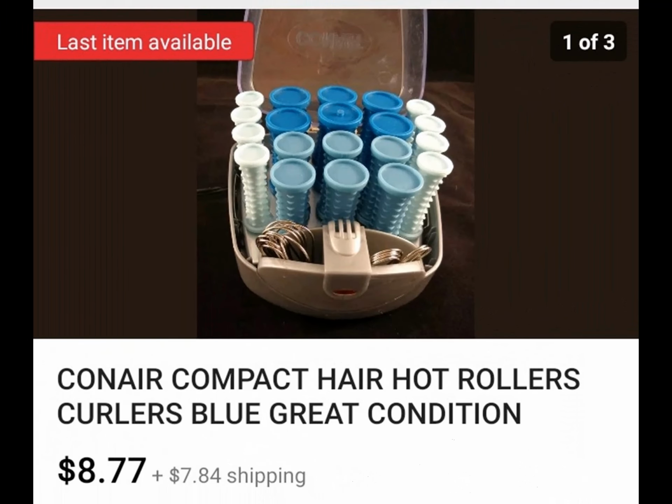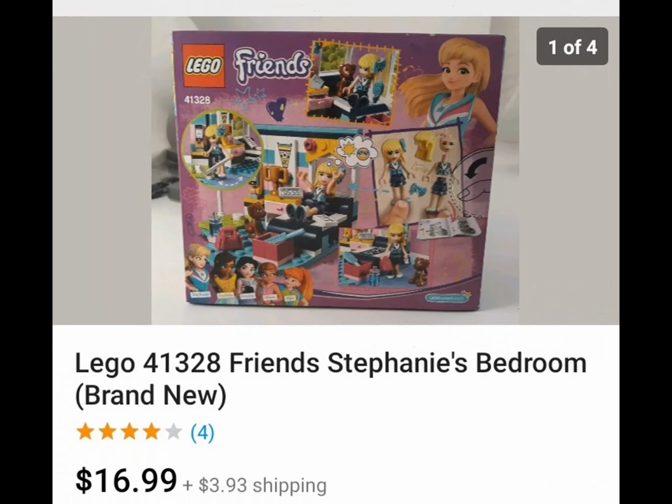Next item I probably wouldn't buy again, but I did buy it because there were 2 of them and they looked near perfect condition. Turns out it didn't have a whole lot of value, but I had $1 in it and I sold it for $8.77 and got shipping on top. Another one of these Walgreens purchases. Got the Stephanie's Bedroom Lego set. Bought it for $4.99, sold it for $16.99 with shipping on top.